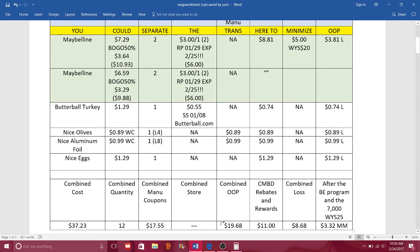Now the last thing I decided to get was the eggs. Now we saw those on the same page with the actual Butterball turkey, and they're linked together. So it's $1.29, didn't have a coupon, so we're going to see that there essentially is going to be a loss for that as well.